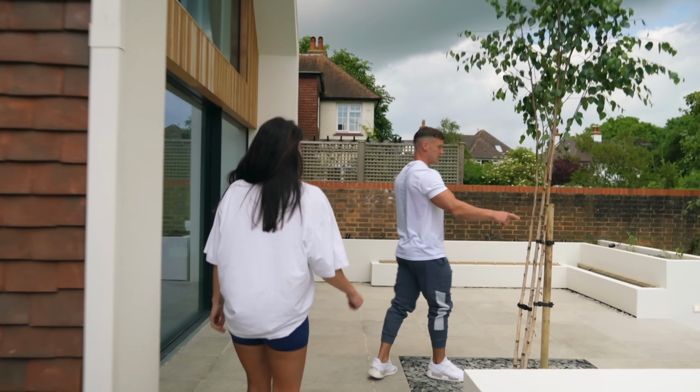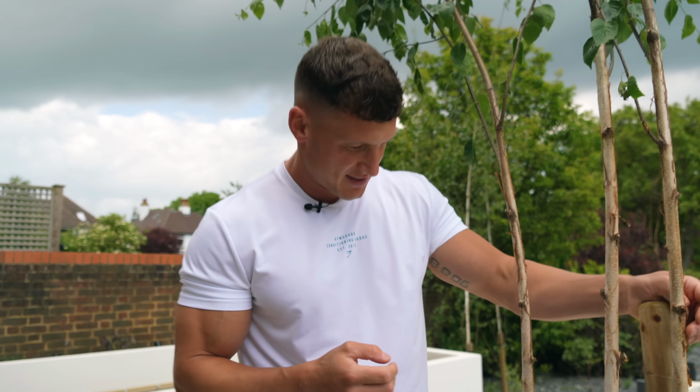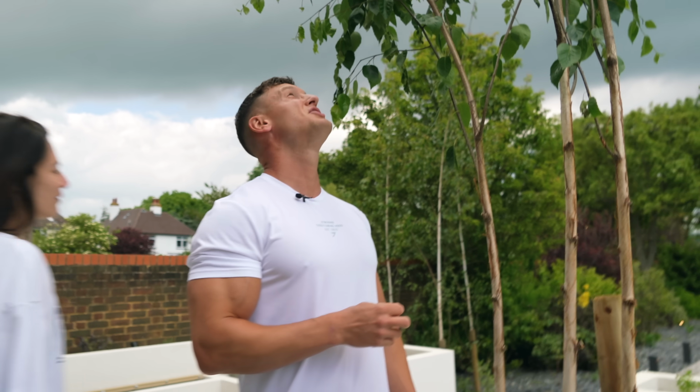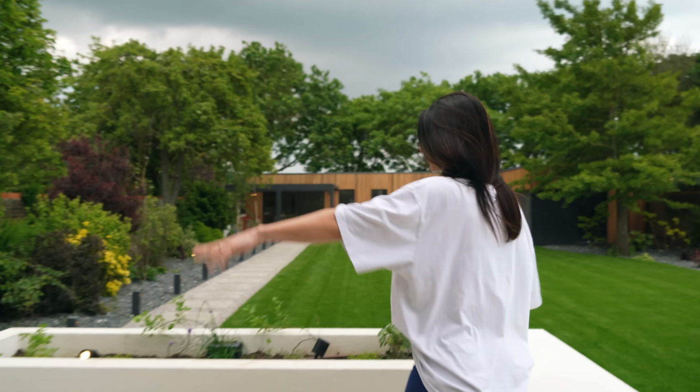Bear that in mind. Silver birch. Silver birch. I've learnt lots about plants. These are our herb garden. It's our herb garden. It's gonna grow up. Herbs. You know what I'm saying? Growing her own herbs.